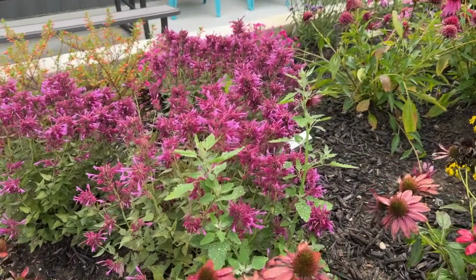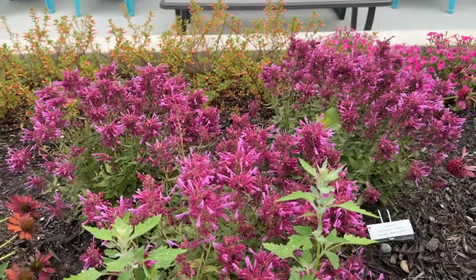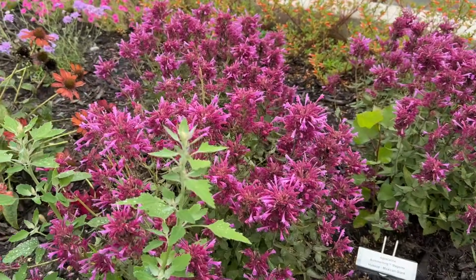One of the most impressive plants, though, that I have to say is this Agastache. Part of the Summer Long series.